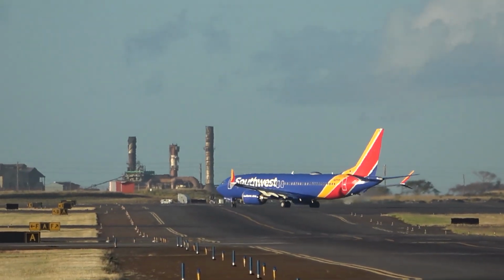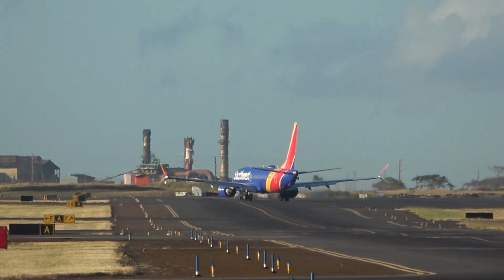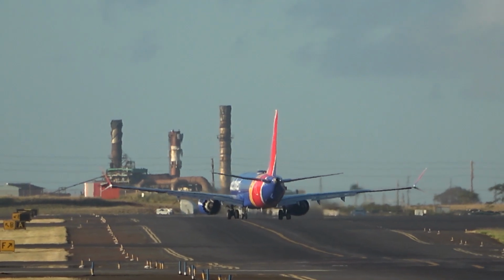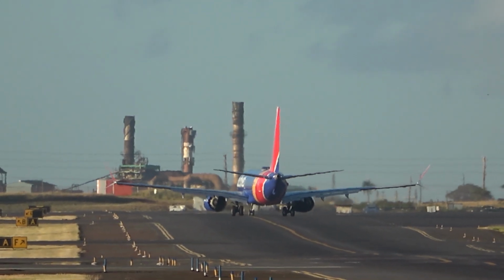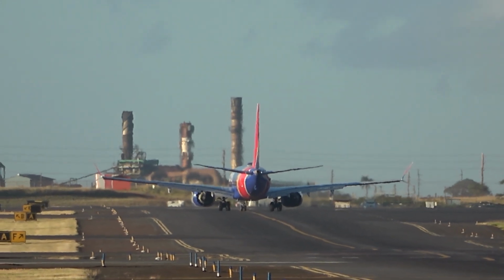Five hours, 15 minutes to LAS for the 737 MAX. I believe LAS is now Harry Reid International Airport.